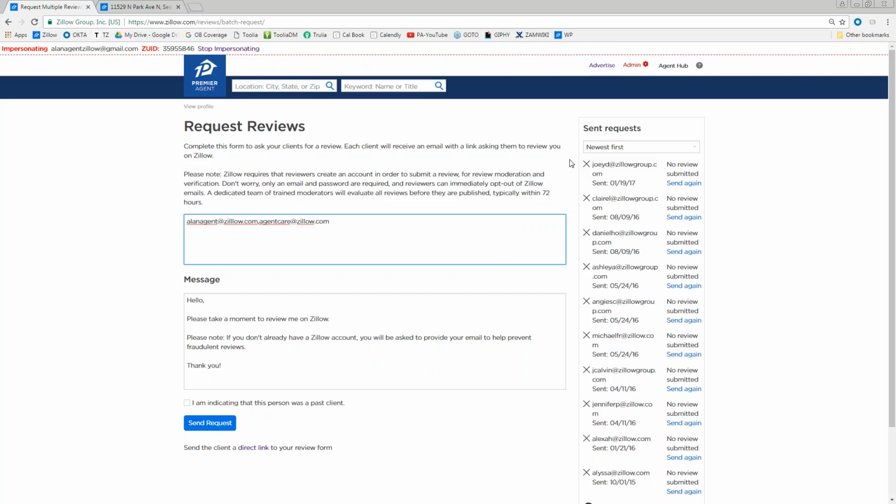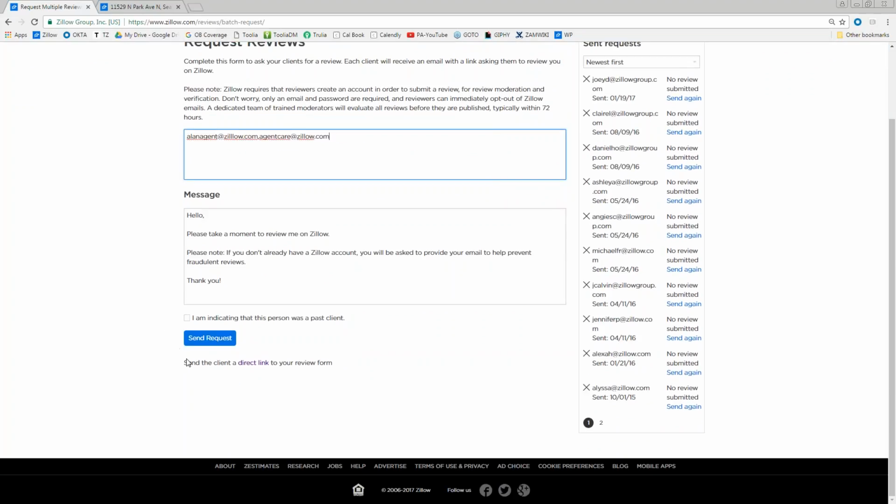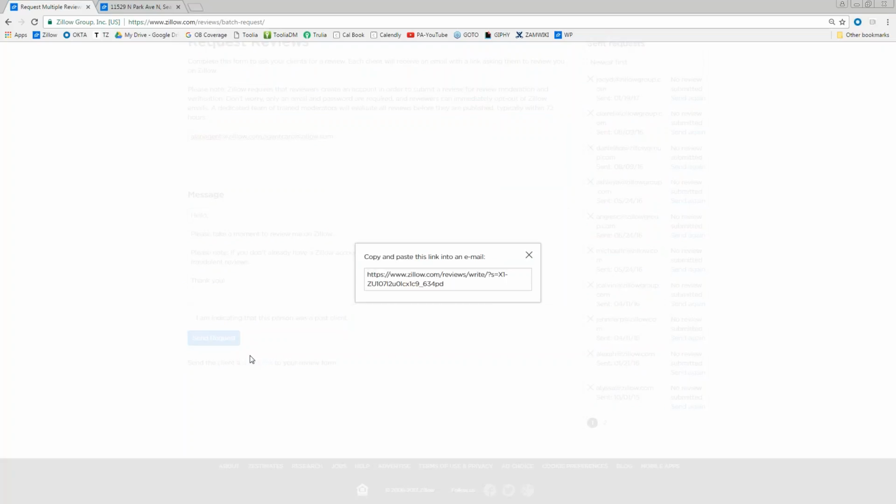What I don't like about this way of sending the request is that this is going to send your clients an email from Zillow. And sometimes, since it's coming from a big company, that email goes straight to their spam or junk folder, and they may not even see it. So that's the risk. Now, we give you another option for asking for the reviews. So let me share that. Coming down to the bottom of the page, you'll see it says send the client a direct link to your review form. And you click on those words, direct link.